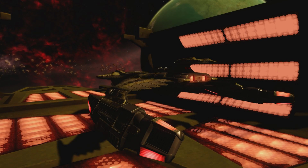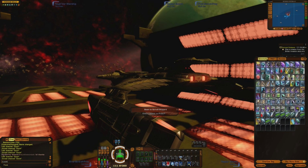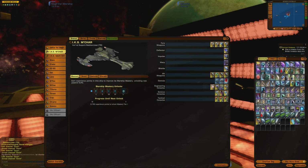So, what is the feel you get from this beautiful vessel? I know what I feel. I feel a need to take her to the next level. Look at her. She's beautiful. I think I'm in love with this ship. But no, seriously, joking aside. The Vor'ral support cruiser comes with an interesting trait and an excellent bit of new technology.